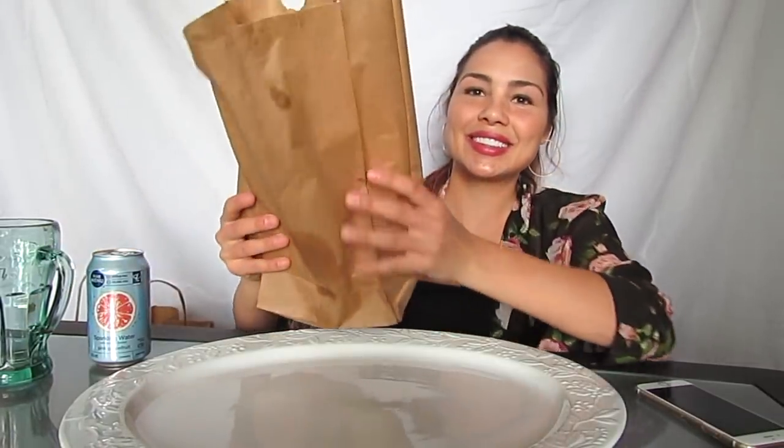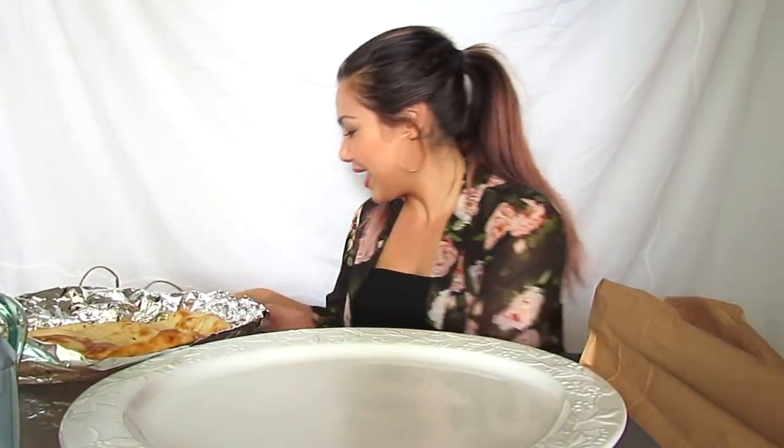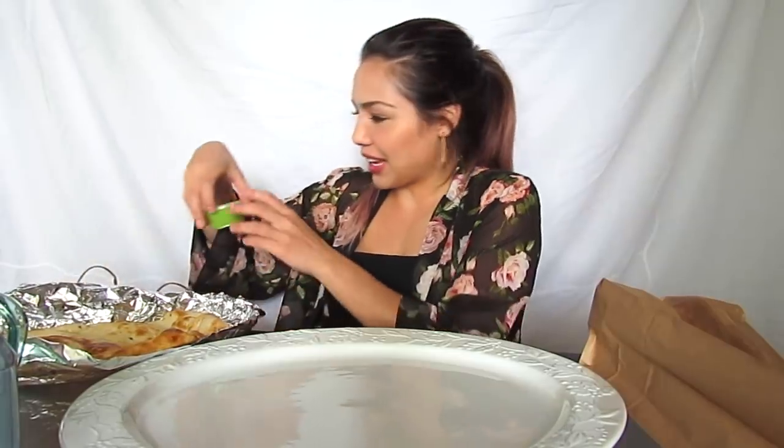Okay, so I love how they packaged it. I feel like I'm opening up a present right now. Oh yeah. Okay. Party in the house. Okay, put that here. Then it looks like I have some sauces here. Not sure what these are or how to use them.